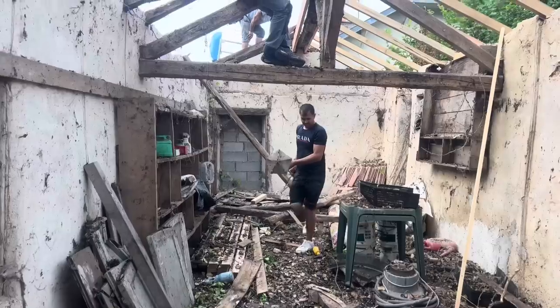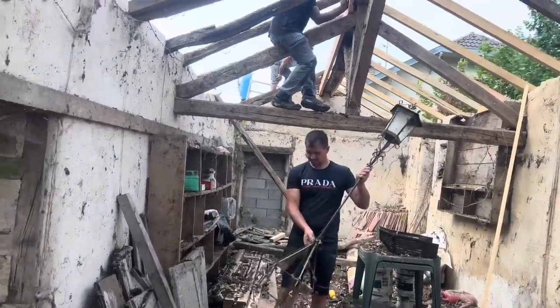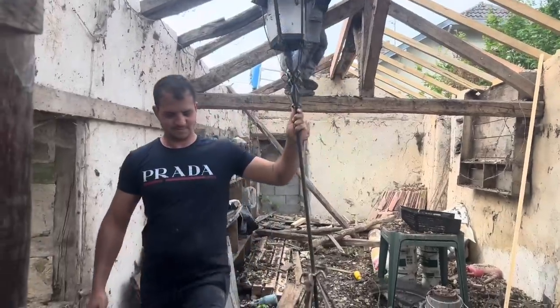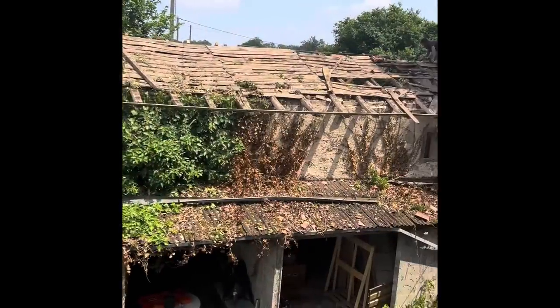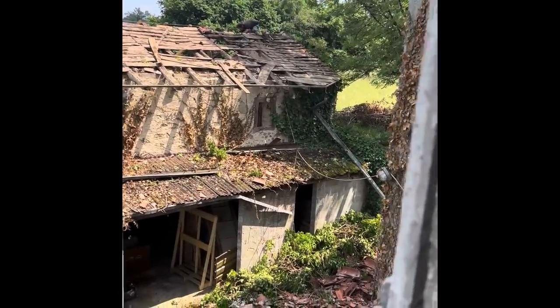Oh, that's a find. Brush that up and make it look pretty in the garden. Wow. Having the roof fixed up on the garage and workshop area.